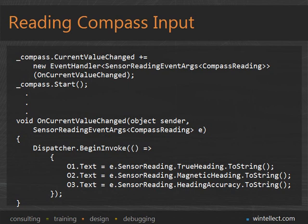I liked what they've done with the Compass API, and they've done this with the Gyroscope API and the Consolidated Motion API as well. But here's a simple example of me taking readings from the compass. Once you call start on the compass object, it fires current value changed events. I'm processing those events here, and looks like I'm showing some of the information coming to me in those events, like the geographic heading and the magnetic heading to the user.